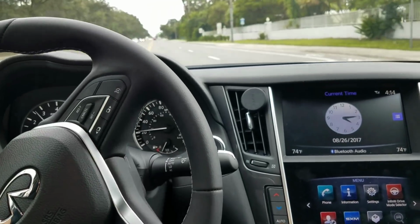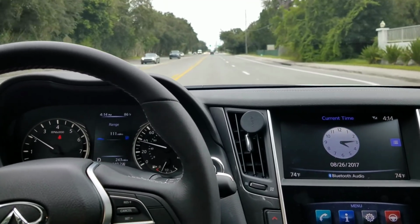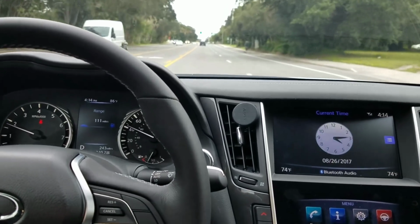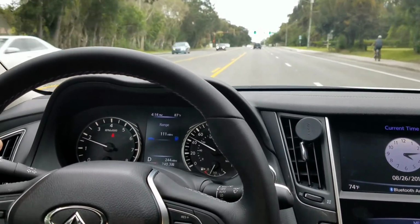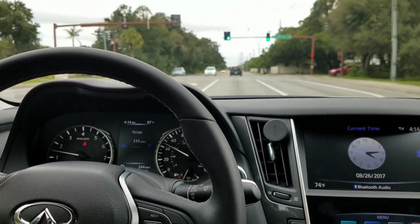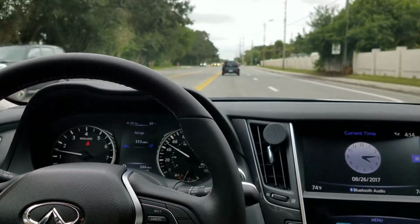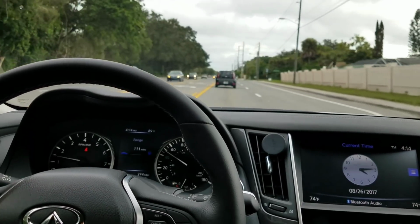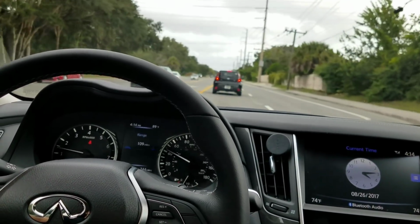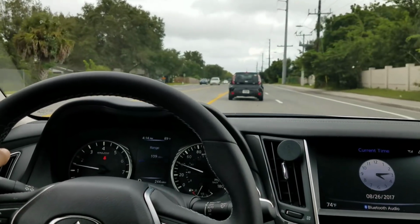It's nicely weighted. I drive a 2012 G37S coupe, and I noticed that on this one at higher speeds, there's more free play in the wheel, so you need to move the wheel side to side a little more in the wind and on the highway to stay in your lane. With my car, every little motion of the steering wheel makes an adjustment to the car. So that's one thing I noticed.